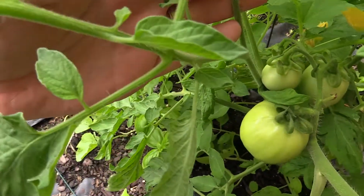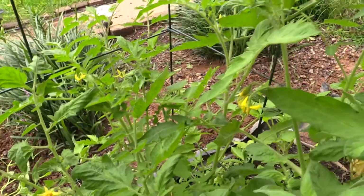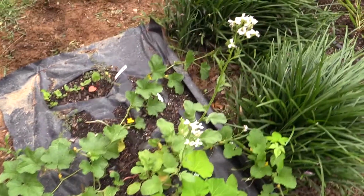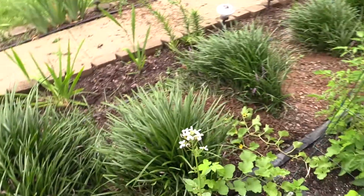And it looks like the potato plant and the tomato plant in the middle there is also blooming. So hopefully another variety's coming along. The only thing I'm getting out of the radishes is nice pretty little flowers. Hopefully the pollinators like that.